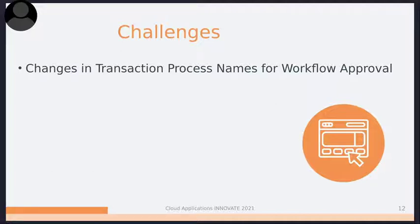The change from Classic to responsive entailed a change in workflow approval process names. So when the change was made on the Classic page, it was called manage employment. However, when the change was made in the responsive pages, it might be change assignment. There's a promote, there's a transfer. So in some ways it was challenging because we had to identify how to create the new responsive rules.